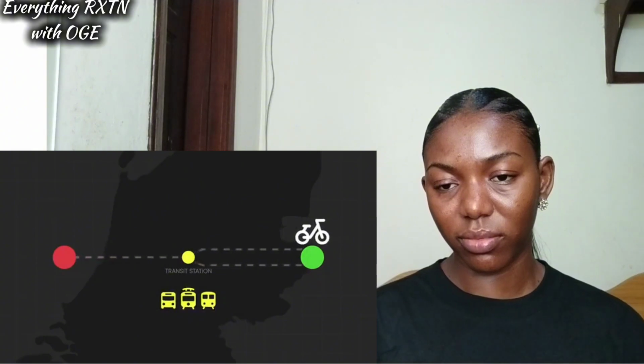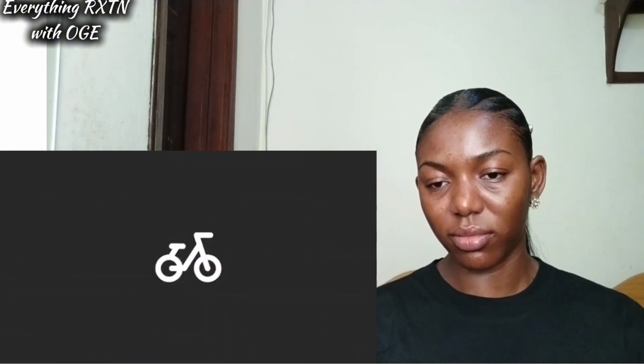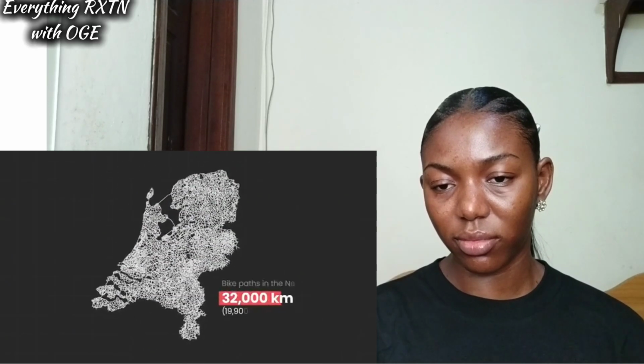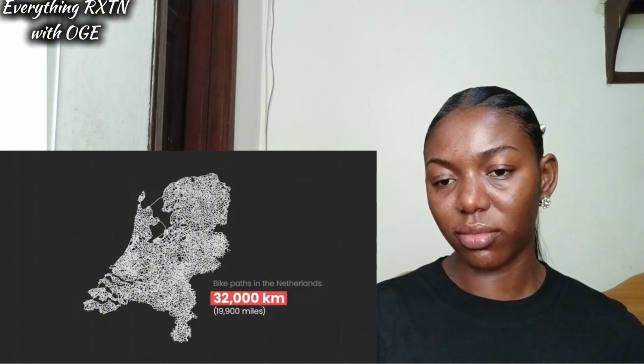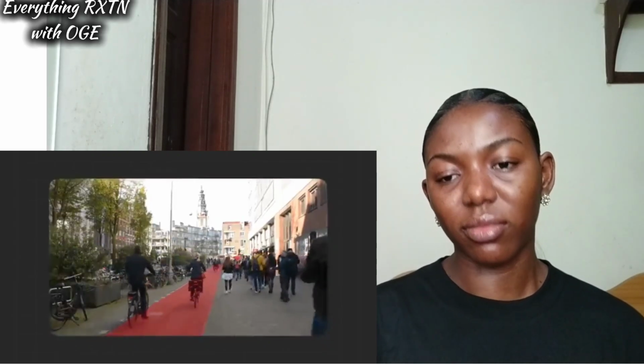But why is cycling the most convenient option? What has the Netherlands done for this to be the case? Well, the country has made cycling incredibly easy, with 32,000 kilometers of bike lanes that aren't just a small strip along a heavily trafficked road. No, the Dutch do things differently. They have marked out red asphalt pavements like this strictly for cyclists.